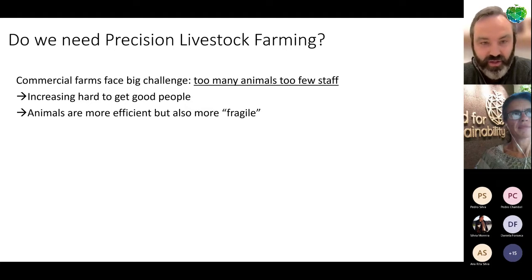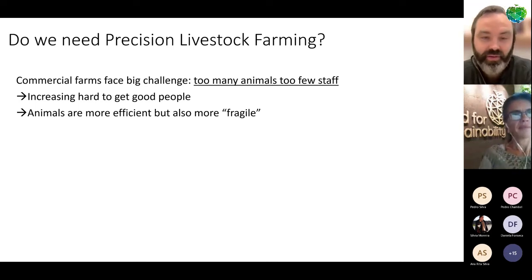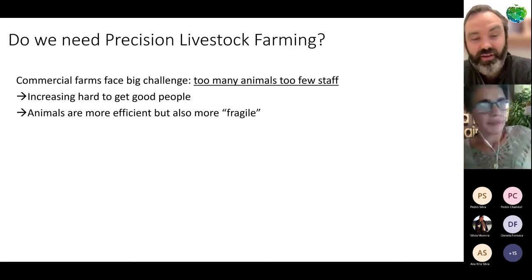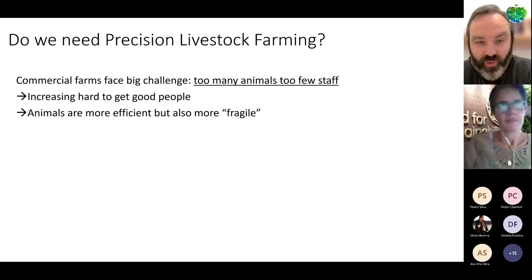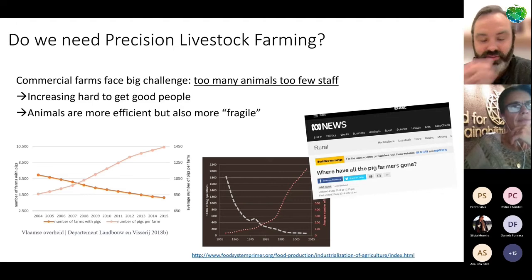the industry is consolidating and has been doing so for the last number of years. It means they have many more animals to deal with on an individual farm level, and it's becoming increasingly difficult for farmers to get good staff that are willing to handle the animals and also understand the business. And alongside that, the animals are far more efficient, but on the other side, they're more sensitive to challenges. They're less robust than they were in the past.